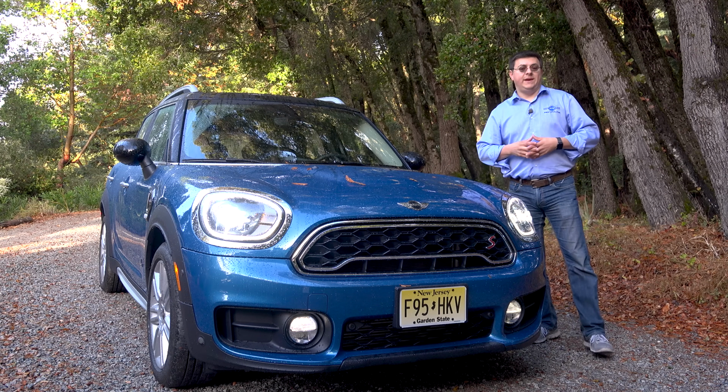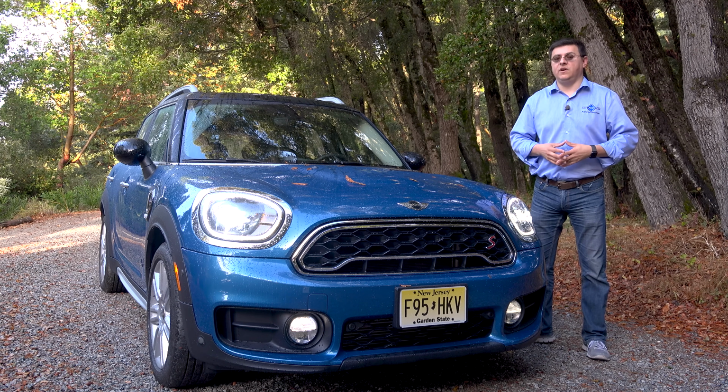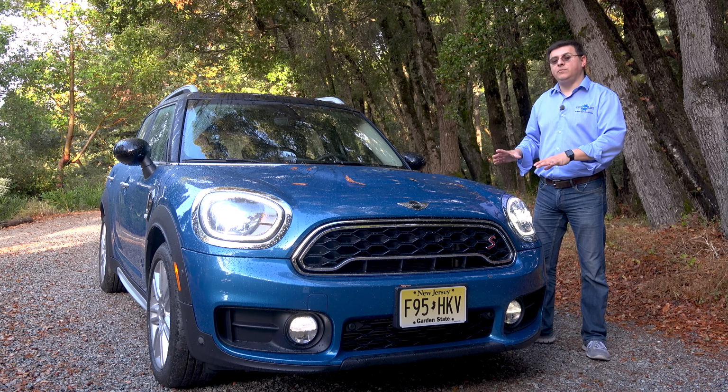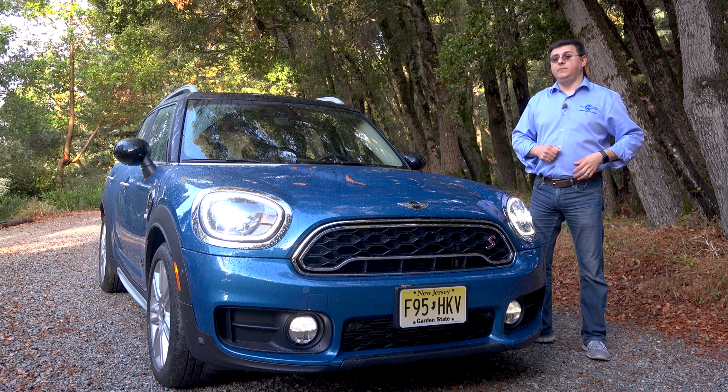You've probably noticed all the red S's around this vehicle. We are driving the S trim of the Countryman with all-wheel drive. This is one of the most powerful modern Minis, and if you get the John Cooper Works package, you will actually get the most powerful Mini ever made.